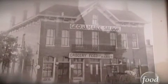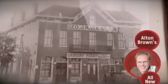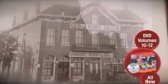When this saloon and grocery store was built on the old Evansville New Harmony Road back in 1839, it served primarily as a stopover for the stagecoach. Today, it's called the Hilltop Inn, and it's important for this reason. Through most of its existence, the Hilltop has been a tavern. A true tavern. Let me tell you what I mean by that.